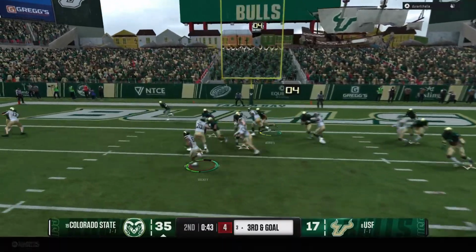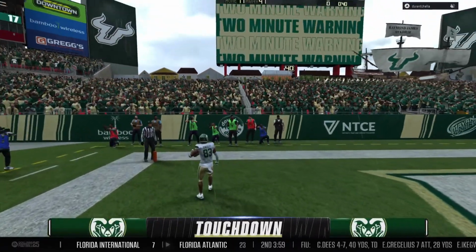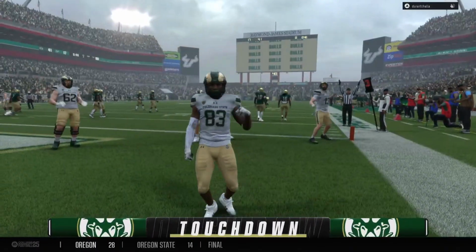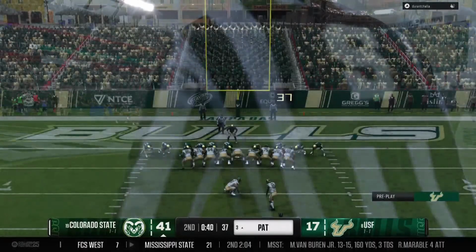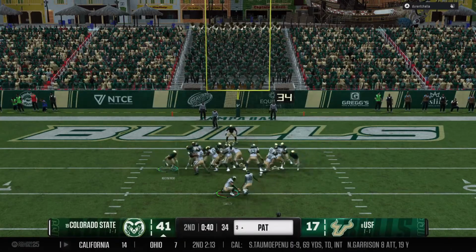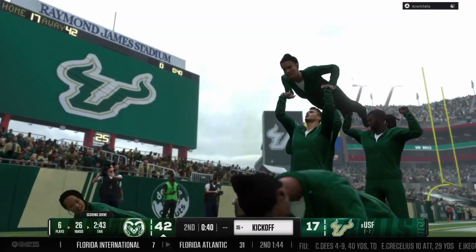They flip it to him on the jet sweep. And he'll get there. Touchdown, Colorado State. This guy can do it all. We've seen him go behind coverage and make plays downfield. We can see him catch the ball underneath, just like this. And when he catches a football, he is so dangerous after the catch. This one leads him into the end zone for the 6 points. And the point after is good.